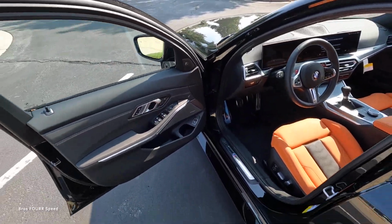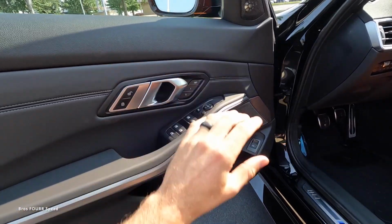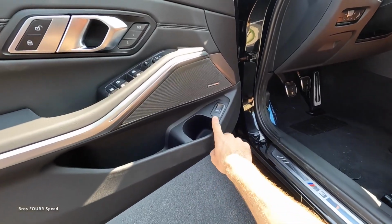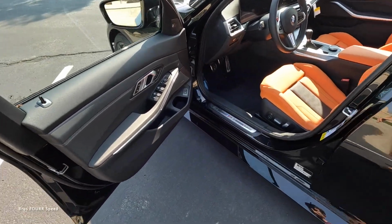And the front door panel is finished just like the rear. There's all the window adjustments, lock and unlock, memory seating adjustments. Side mirrors are power folding. You can also release the trunk too. A little bit more storage in that lower section.